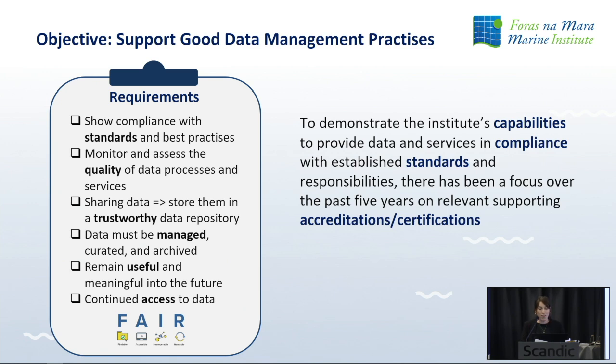I'm sure you're all familiar with these requirements. It's about showing compliance with standards and best practices. How do you monitor and assess the quality of your data processes? If you're going to share data, you also need to share them in a trustworthy data repository. Your data must be managed, of course, and curated over time to always ensure that it remains useful and accessible in the future, and of course, adhering to the FAIR principles.